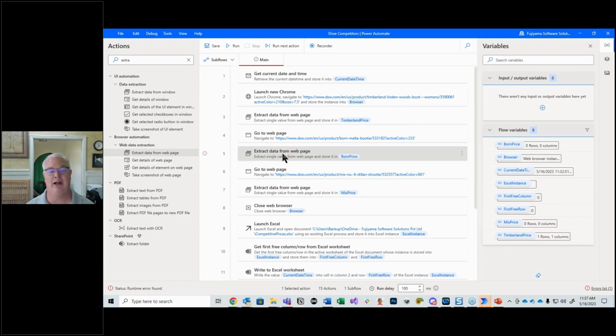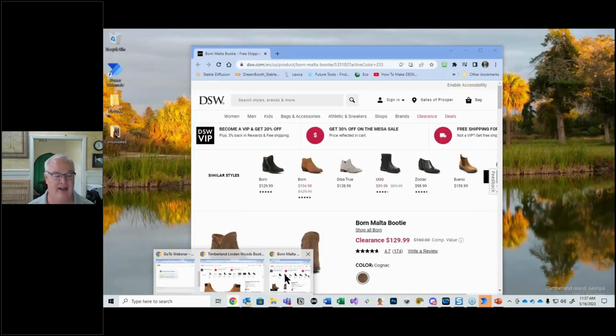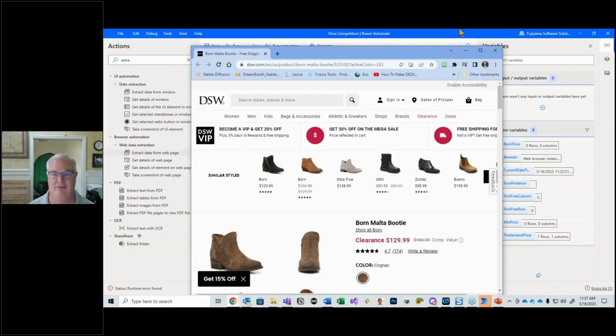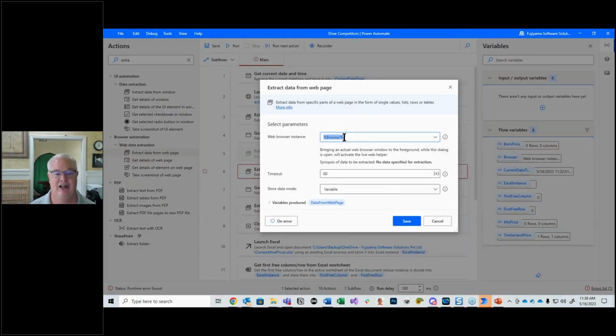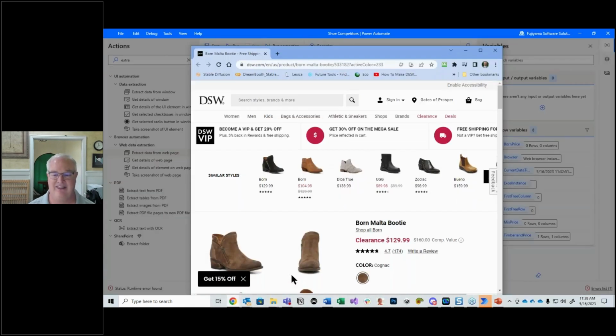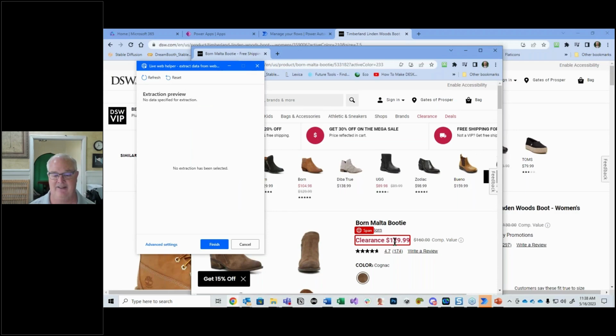What I did wrong is I have multiple instances of the browser open. See, I have the Born and the Timberland, and this is supposed to be the Born. And so let's try it again with the Born. Let's see if it'll work here. So I'm going to do the same thing, extract data. I'm going to put it in here. I'm using the instance of the browser, but this time I'm going to go to the Born. And I think it's confused between the two, but let's see if it can do it.